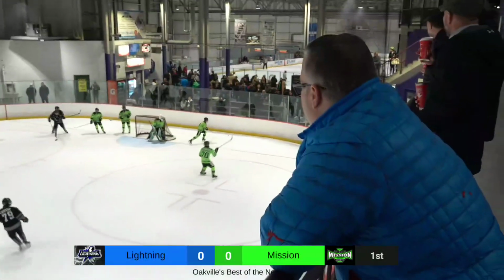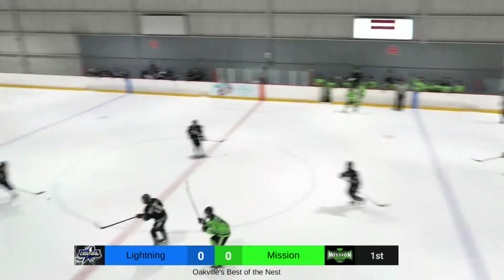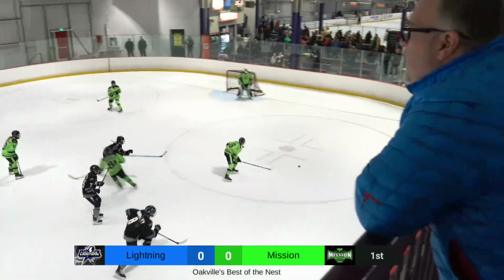Sends it behind the net of Hurst, and it's picked up by Sell. Sell in front of us, sends it forward to Chalbert. Chalbert trying to chip it towards nobody there from the Mission. Helen and Pazin went for the line change. And here comes the Lightning. Cut off by Sophia Monaco. Good stick by number 81.